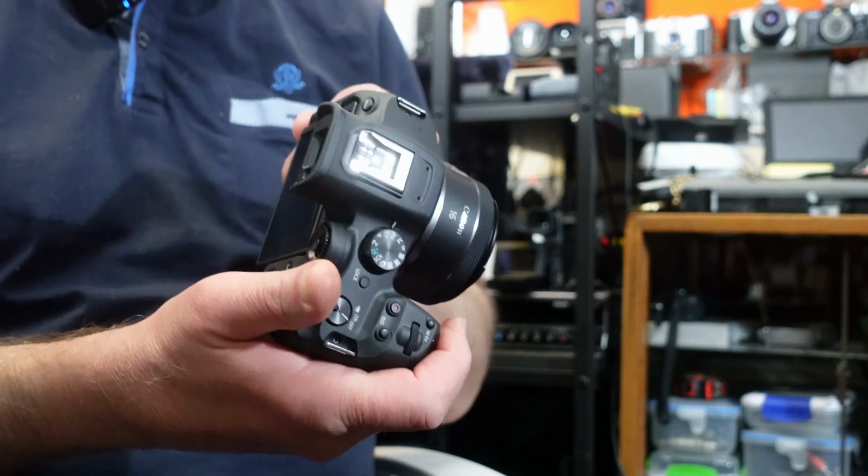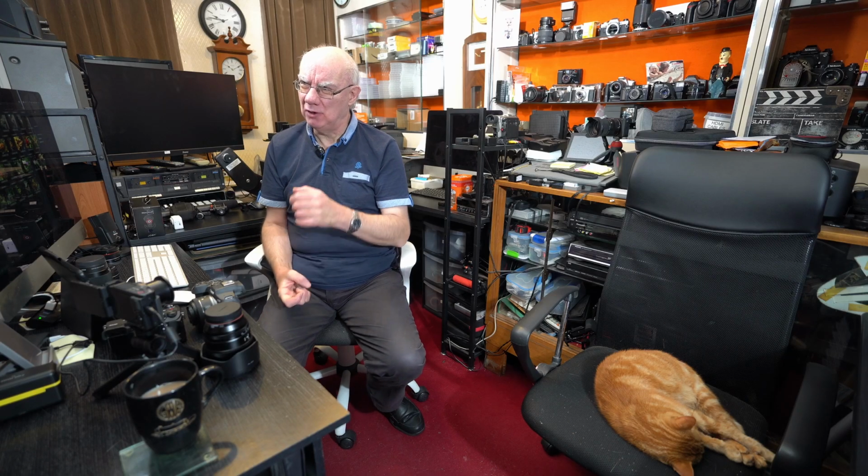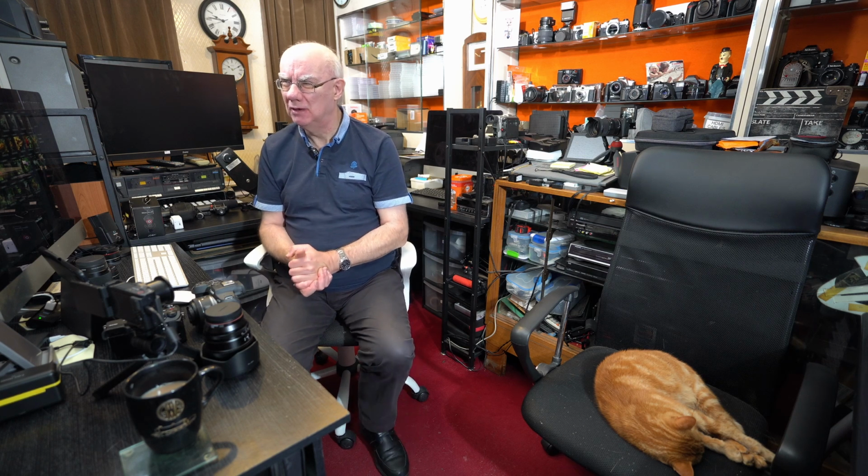And the only reason I'm comparing these two cameras is because I know for sure I'm going to get asked by people, which one do I prefer, the Canon R7 or the Sony a6700? Because they're both pretty much an identical price point, and maybe with lenses they might be slightly different, but they're kind of competing against each other. And I'm sure there's going to be many people thinking, my gosh, which one should I buy? The R7 or the 6700?